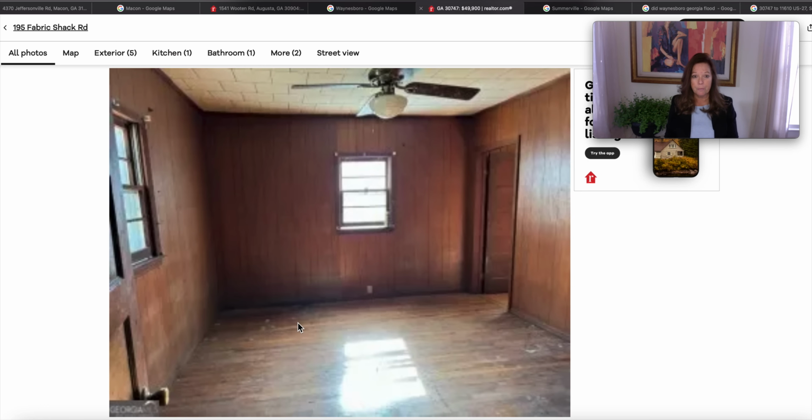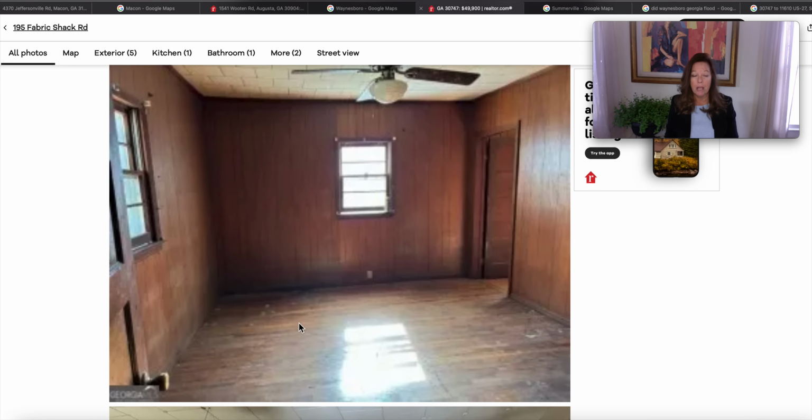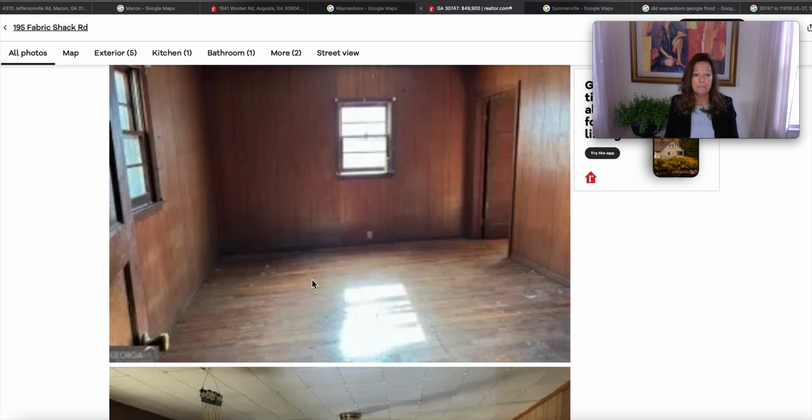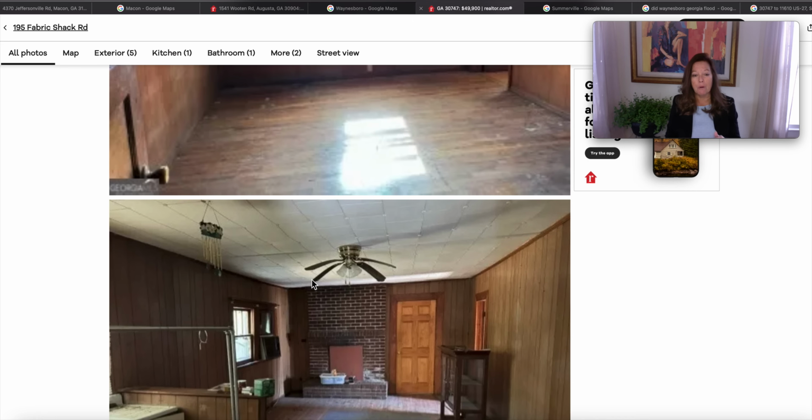Okay, so here we're moving right on into the living room. Looks like we're getting hardwood floors. We have a lot of paneling, and as we've seen on this channel, we can always paint paneling. We can lighten it up, modernize it. Okay, so look at this. So this is what we're looking at for under $50,000.